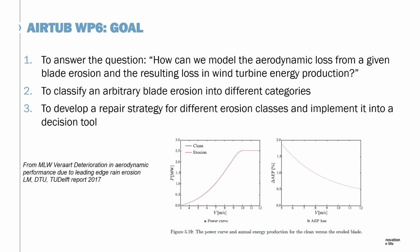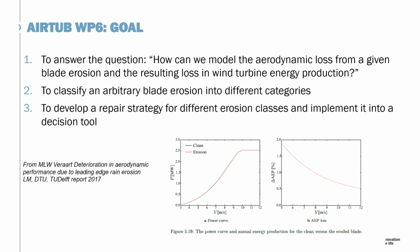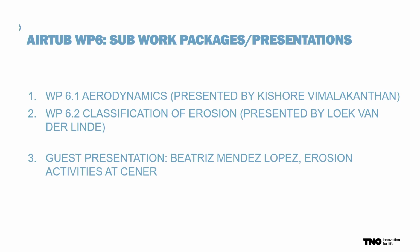And that is the goal of this work package, to find these tools, but not alone. We also have a goal to classify, and that is work from Loek, to classify an arbitrary blade erosion into different categories and to develop a repair strategy for different erosion classes and implement it into a decision tool, which then gives us the following sub-work packages. I call work package 6.1 aerodynamics, and that will later be presented by Kishore. And then work package 6.2 is the classification of erosion, which will be presented by Loek.